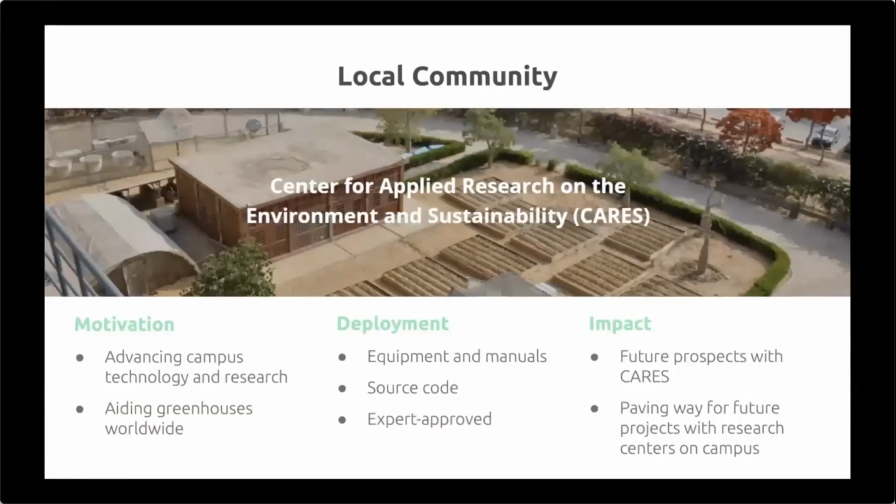The value of our deployment lies in our constant consultation of expertise for every decision we made throughout our development, making our precision agricultural system expert approved. The impact of our deployment in the local community involves the future prospects we have with CARES regarding solving technological problems they face in the future. Also, our deployment paves the way for other projects to take place in campus centers by encouraging students to engage with such organizations.